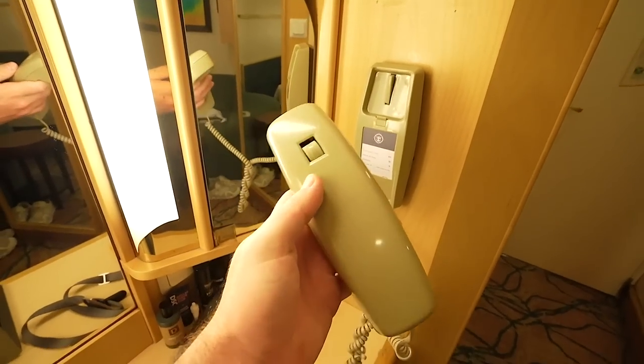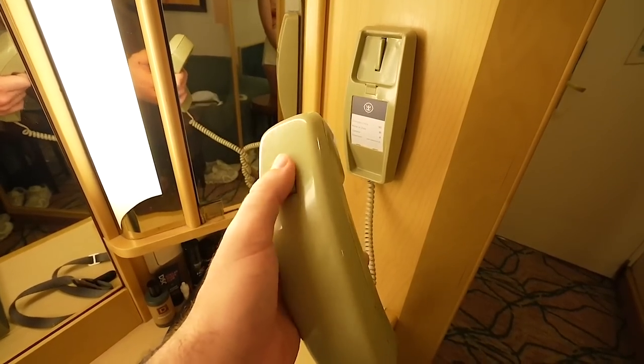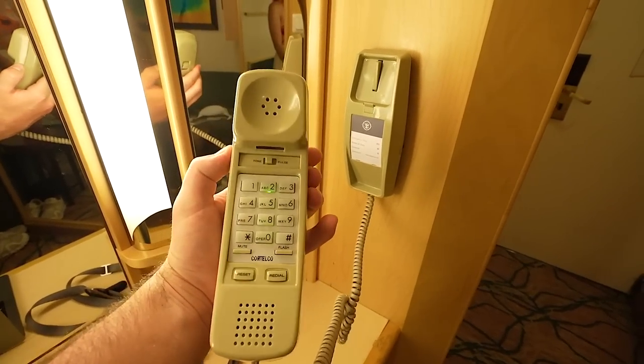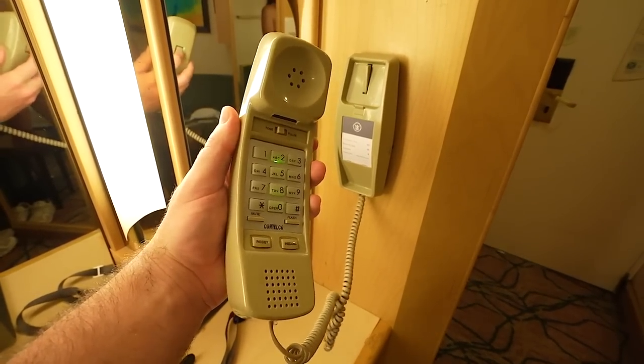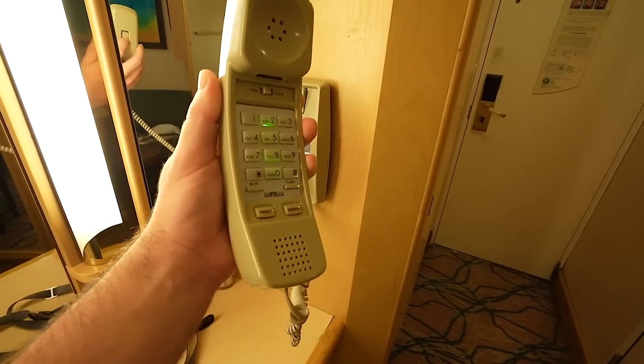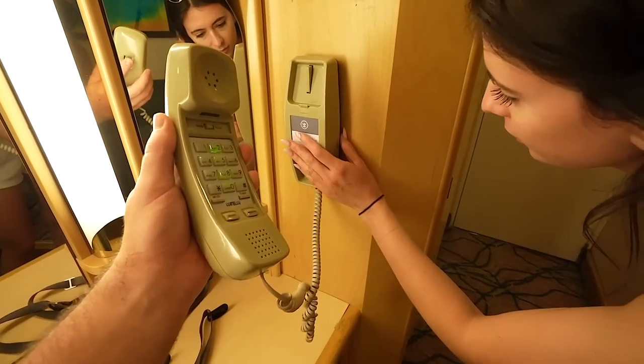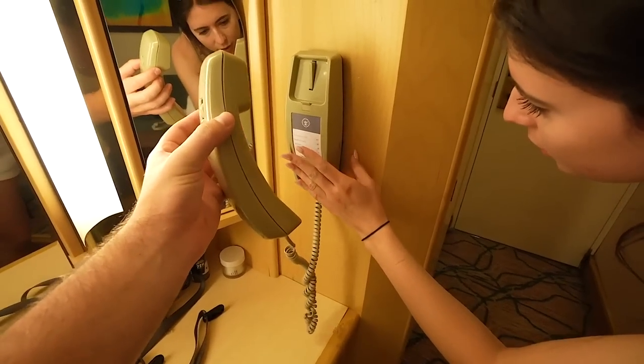I was wondering what this was for. That's the volume of the phone. Took me a second to figure out what that was. The phone or the ring? No, the phone. Oh, okay. You hear that? You can barely hear it. Now you hear it. Our ringer was on high. Let's put that on low.